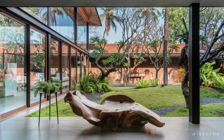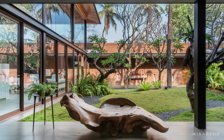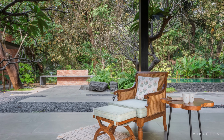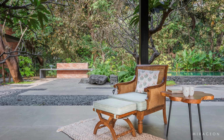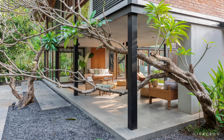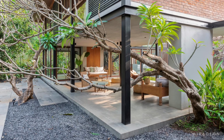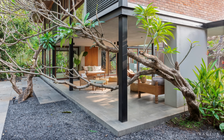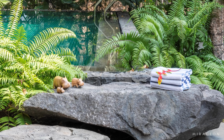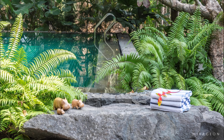An internal courtyard overlooks the landscaped exterior, with a wooden charpoy-style bench and wicker armchair. Nature is an integral part of the house. All existing trees have been left untouched. Frangipani branches seem to wrap around the structure, showing how the house coexists with nature. The elevated pool, surrounded by crafted stone masonry, is separated from the structure by a gravel deck, giving it a natural oasis vibe.